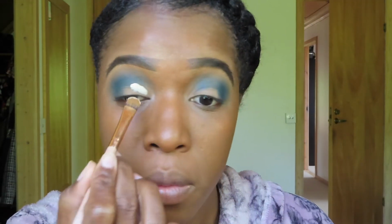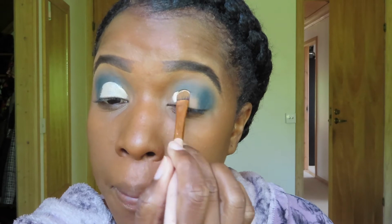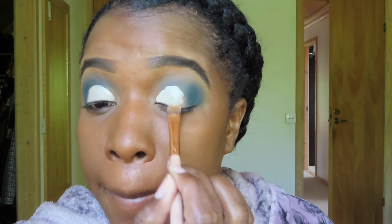So the same concealer I used as my base, I'm going to use it to carve out that part of my lid, because that's where I want to lay down my other shadow that I'm going to be applying right about now. But I just want to make sure that I have something so that whatever I'm going to use has something to stick to.